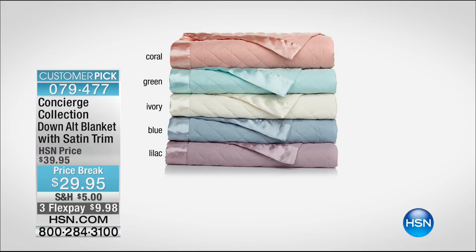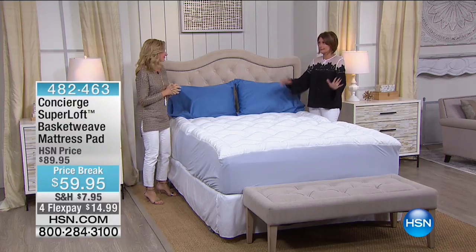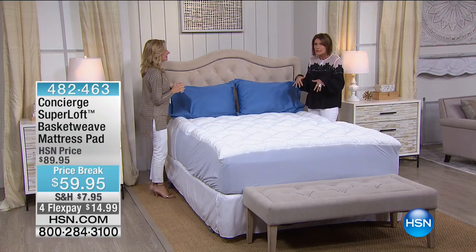Today it's on a price break of $29.95, and we're even going to do that on Flex Pay. So if you can, you might want to pick up a nice, comfortable weight blanket. I sleep with a blanket every night, and that's every night, spring, summer. I don't really care if I'm in Florida and it's 100 degrees outside. I have to have a little blanket. Yes, it's cozy, right?